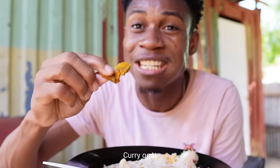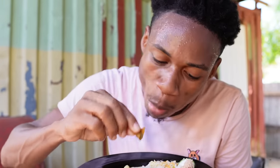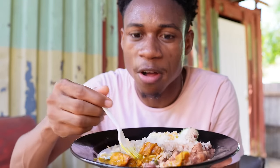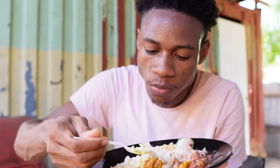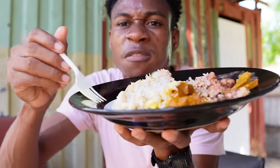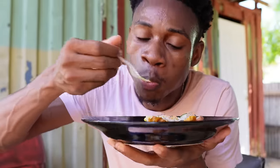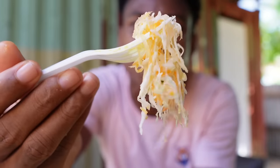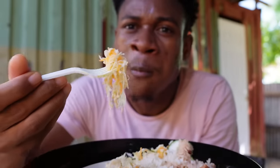Yeah, this stew peas is literally a vibe. A lot of pepper. Double dose of pepper. This pasta is so vibrant and sweet. And all these carrots and cabbage and all of that, ground out like a blender.